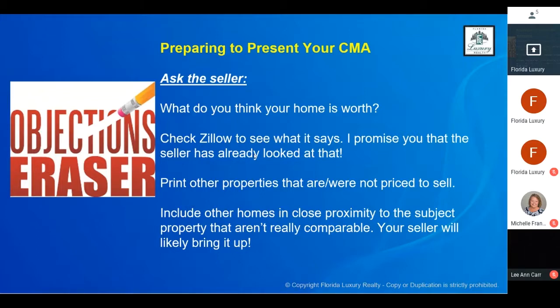And then you want to include other homes in close proximity that aren't really comparable. Oh, Johnny around the corner got $395 for his house, so mine has to be worth $450. Okay, cool. Well, what you don't realize is Johnny's house is 1,000 square foot bigger than yours with an extra bedroom and a pool.